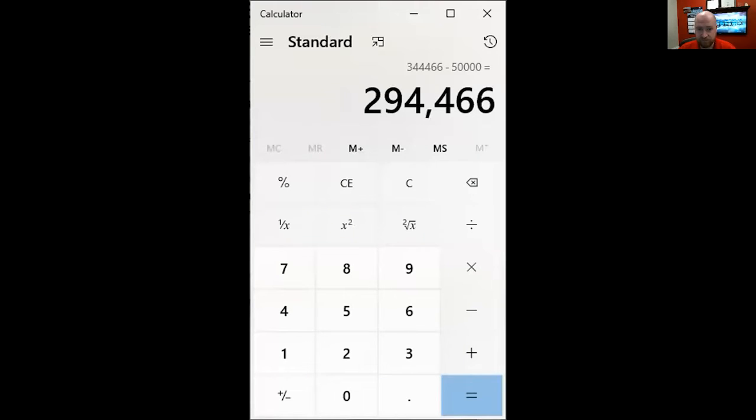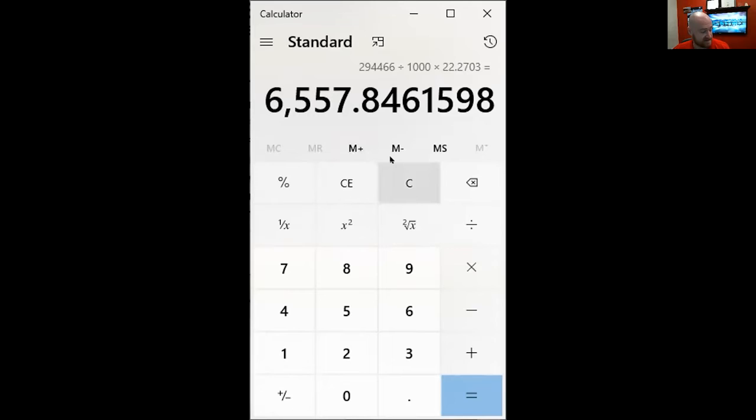So we're going to divide that number, that 294,466, by 1,000, because we've got 22.2703 mills. So we're going to divide by 1,000, multiply that by that mill rate number, 22.2703. And we see that I'm taxed at $6,557. So keep that number in mind, 6,557.